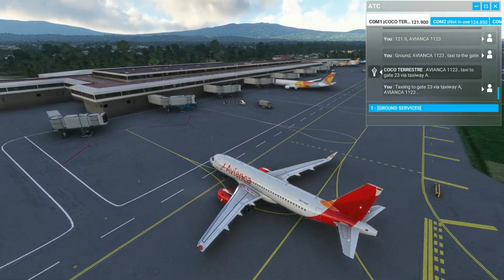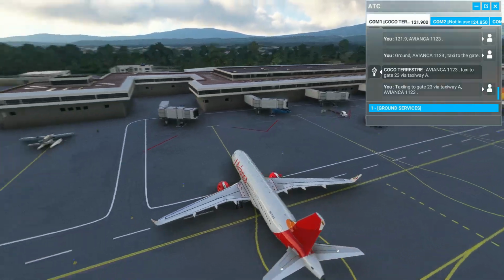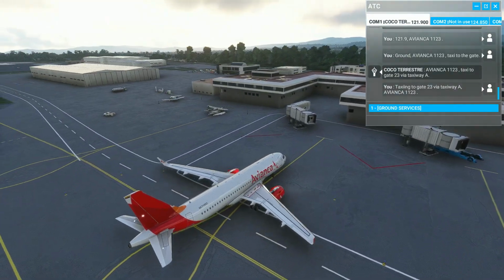Okay, so yeah, it's been a mostly uneventful flight, some nice scenery coming into the Mexican coast and into Costa Rica. Nice weather.